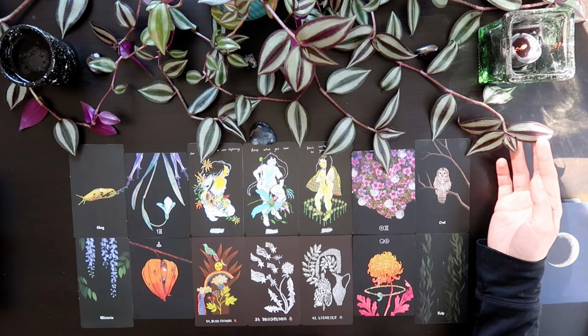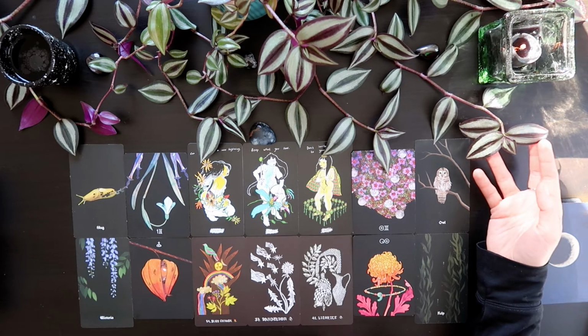Look how pretty this plant is. I can't, it's literally sparkling.